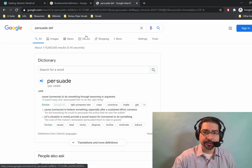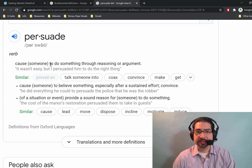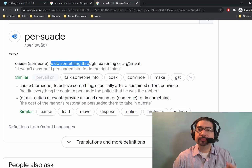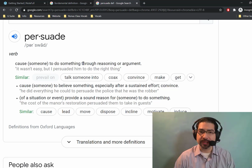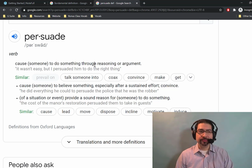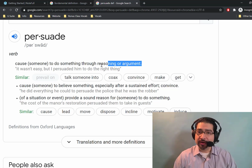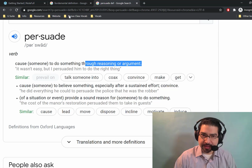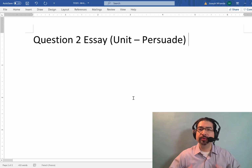So persuade, the first thing we do when we look at that word persuade, right? Definition: cause someone to do something through reasoning or argument. Isn't that a perfect word for what we're doing? So you actually don't just write your reason and example, you are creating an argument, and that's the method. So you want to always remind yourself you are writing to persuade through an argument.